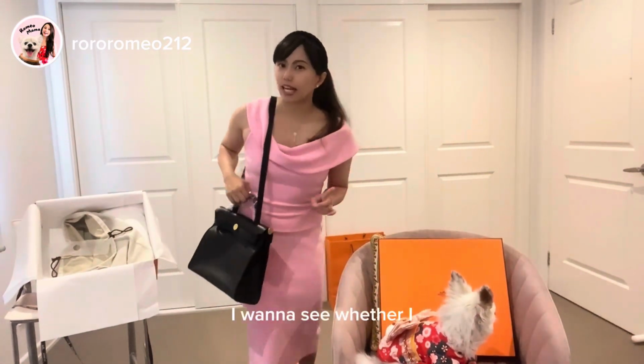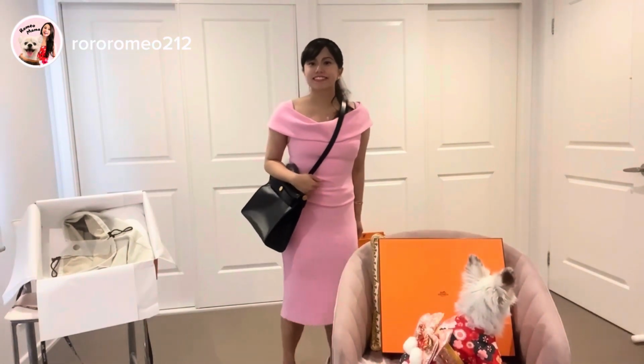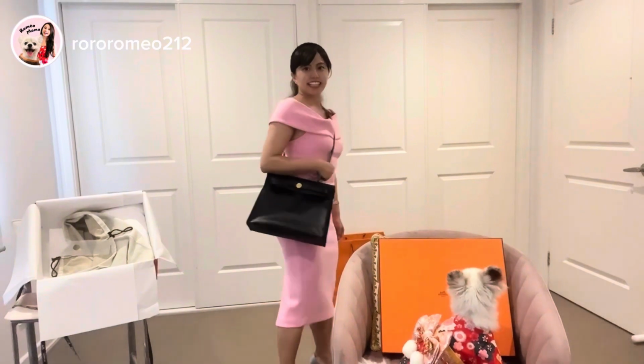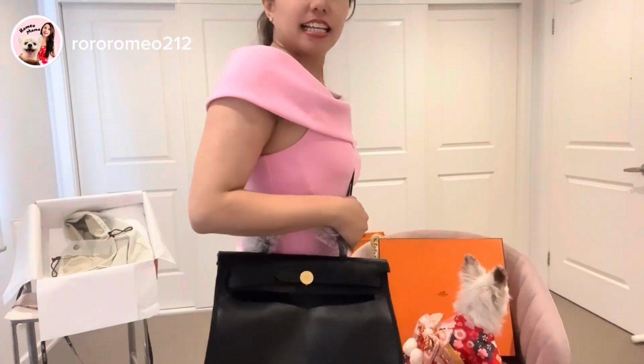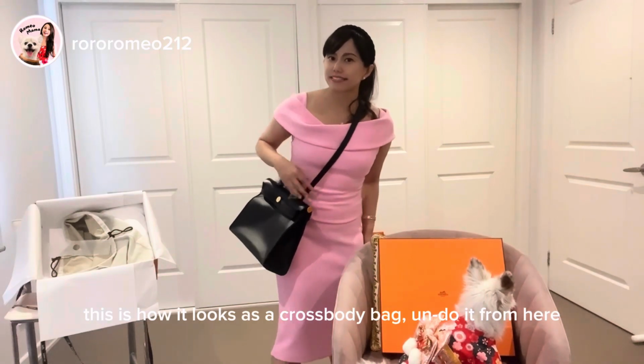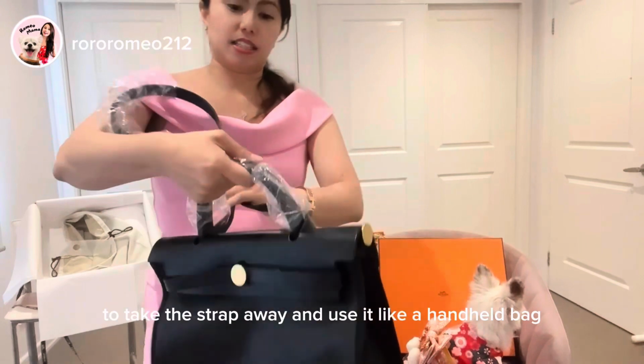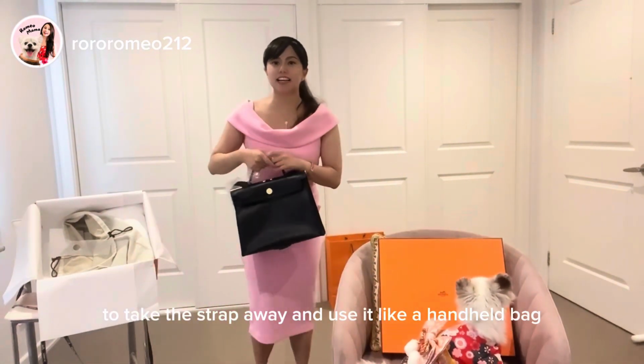I want to see whether I can do it as a crossbody. Crossbody. This is how it looks as a crossbody bag. Undo here to take the strap away and use it like a handheld bag.